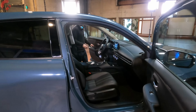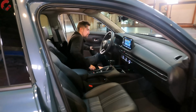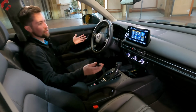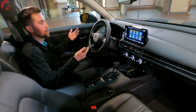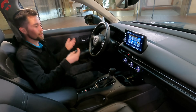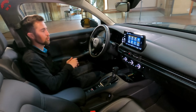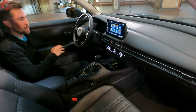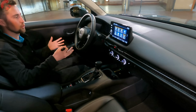All right, so let's go ahead and climb inside of this interior. Look at this. Again, I'm seeing a very similar characteristic to the exterior, and that's that this has a very unusually high level of maturity and sophistication to this design, especially for this category of vehicle.